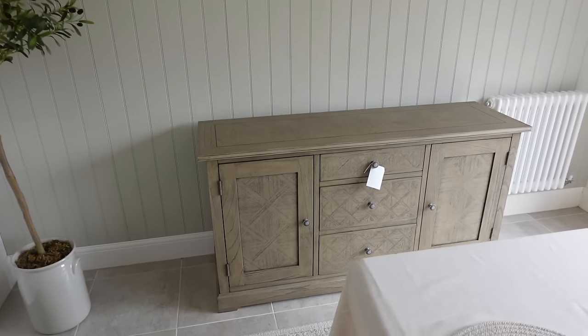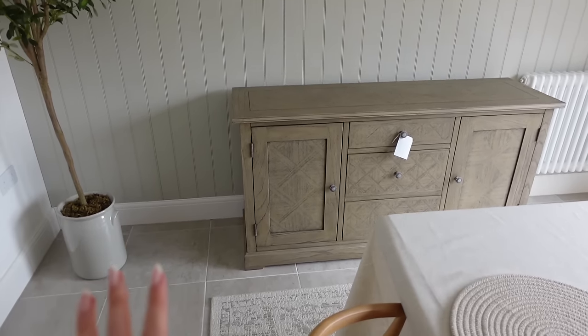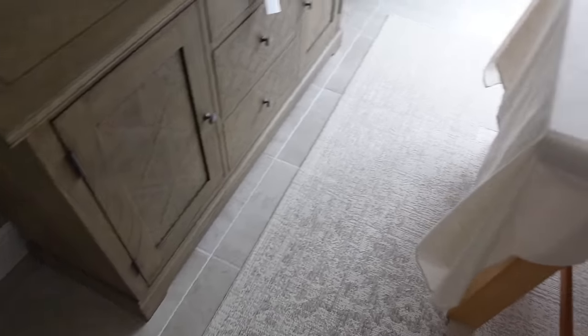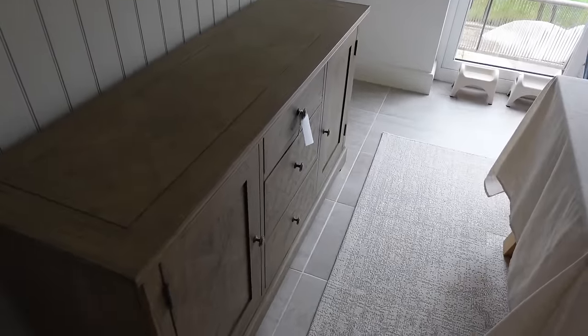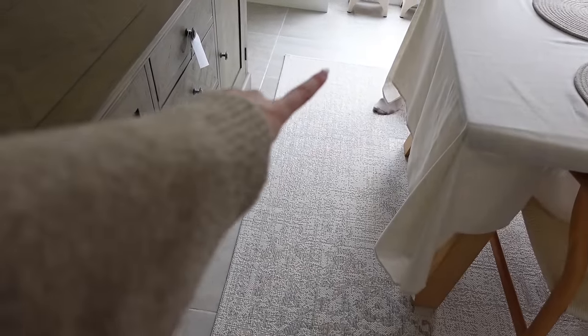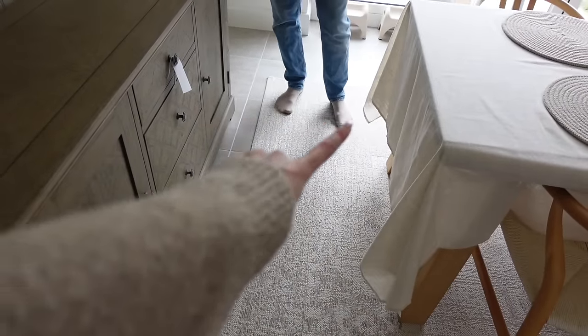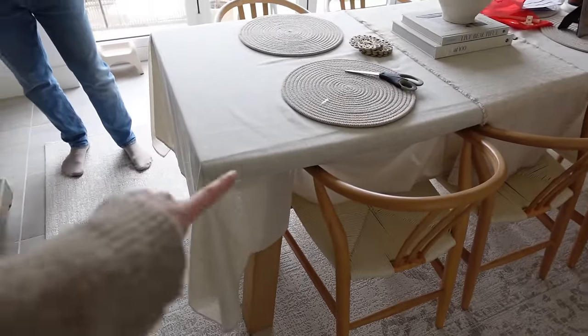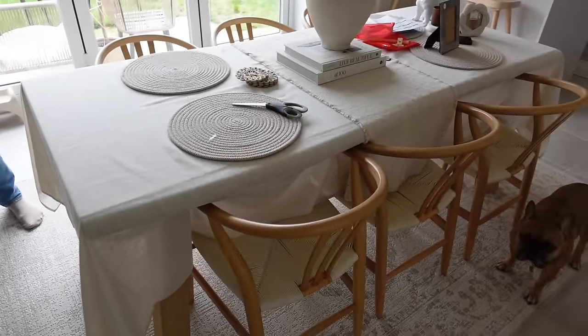But I'm super happy with how it looks. I just desperately wanted a sideboard for this corner, and it doesn't look too big either. We've still got plenty of room to walk around the table. We've still got room to move a table or a chair if we're having people over to eat. But sometimes when we have four people over to eat, we tend to move one of these to the end just so there's more space and there's not an empty chair in between us.